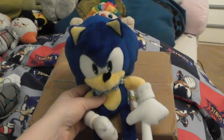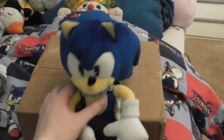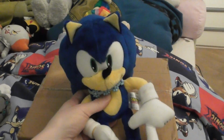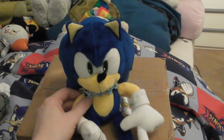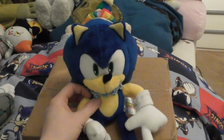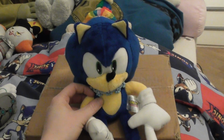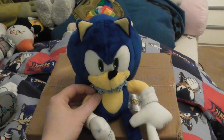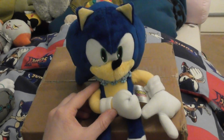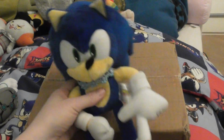I'm here with my 12-inch modern Sonic from Tomy. And as you know, Tomy has been releasing a bunch of nice plush in their Sonic franchise. They have been releasing those 8-inch assortment plushies, which contain Sonic, the modern one, the Super Sonic, the yellow one, the classic one though, and I think a few others, Amy, and actually I forgot about the others. There was a Chao as well, but there were a few.